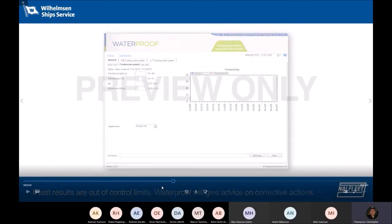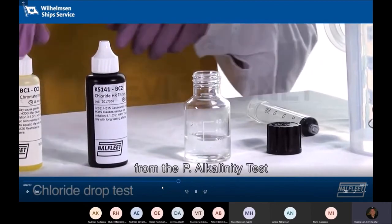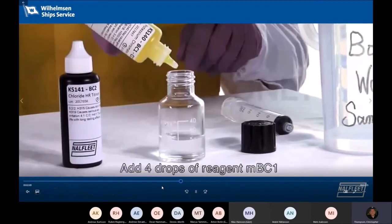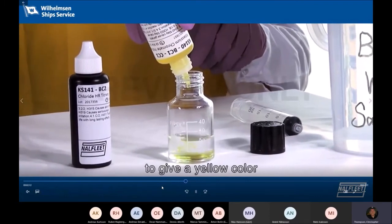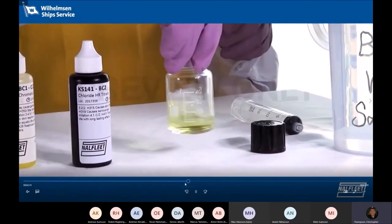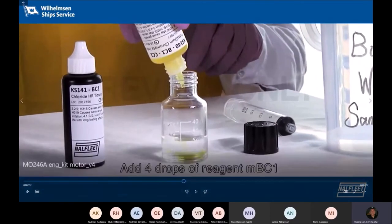Especially on the next one, instead of getting another water sample, we use the same water sample. And we call this conditioned water. We put in 4 drops of MPA1 in it. I'm going to go back a bit. Notice the angle on the bottle. That is actually on the limit. You should actually be using it up and down.